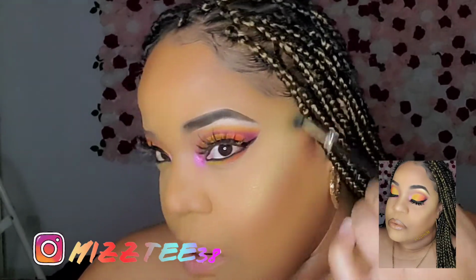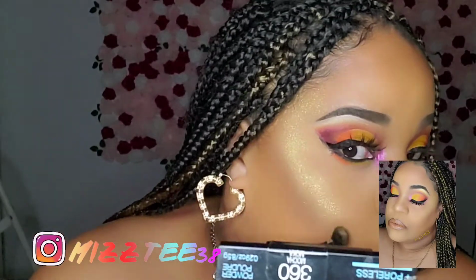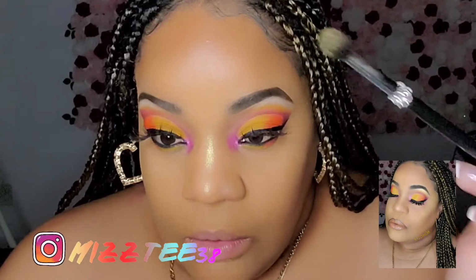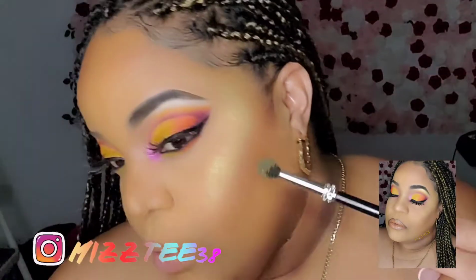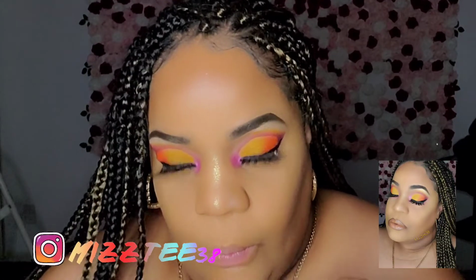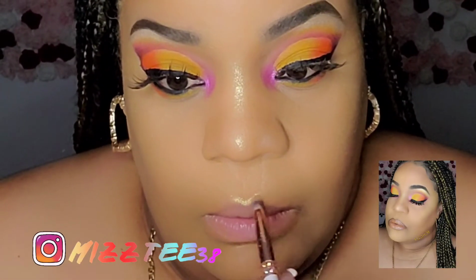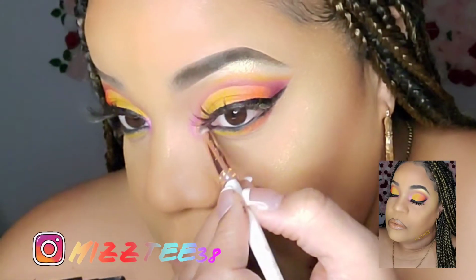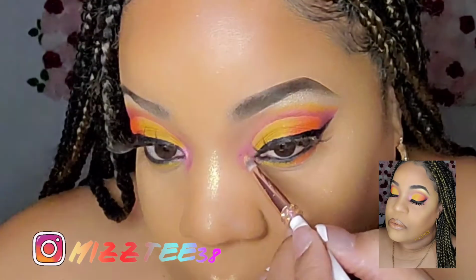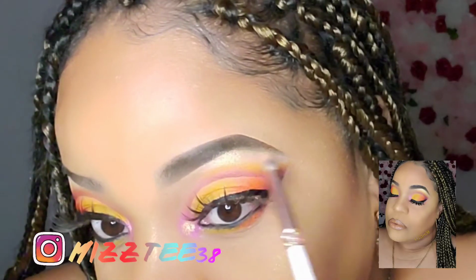You can never have enough highlight. Yes, I'm using Fenty Beauty's Trophy Wife. We're gonna go ahead and put these on our cheekbones and the bridge of your nose. Now I'm adding some to my Cupid's bow. And in the beginning of the video, I told you guys I was going to add some gold on top of that inner eye. And it does look great.